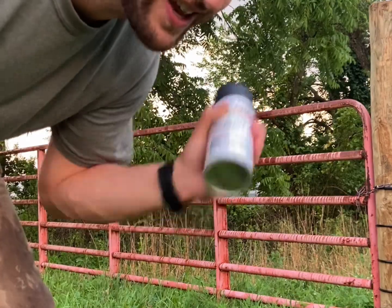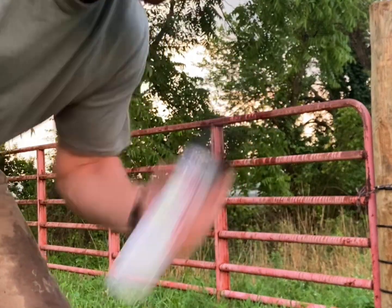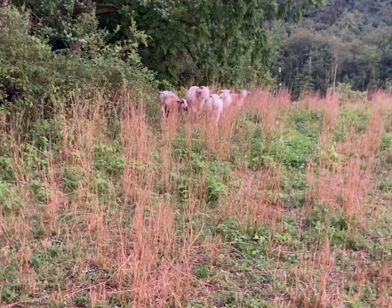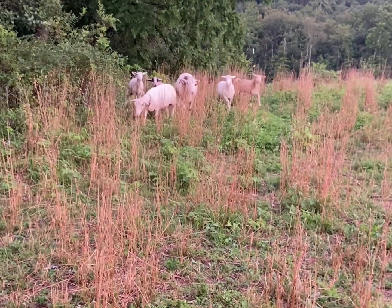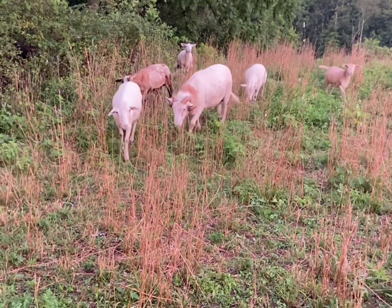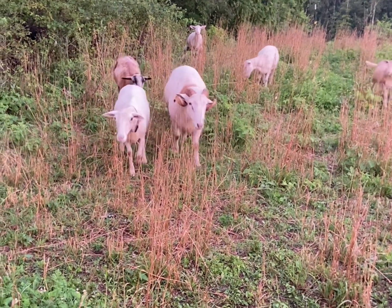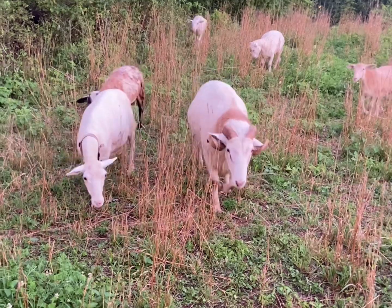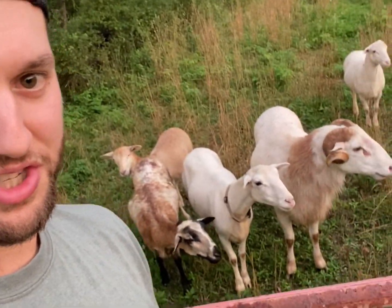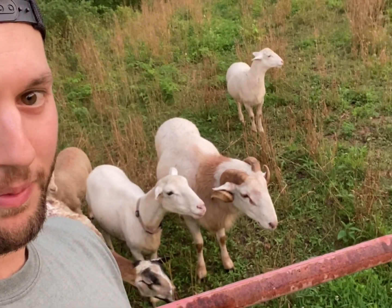Sheep think it's a bucket. They're used to that from the winter, so here they all come. Oh guys, it's not food. Spray paint. You gotta back it off. Work zone, Bucky. I thought I'd have a weather delay, not a sheep delay. I think we're about to feed.